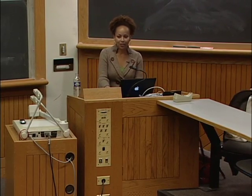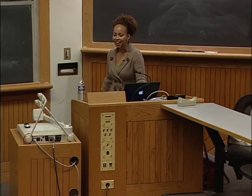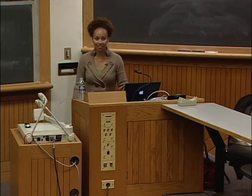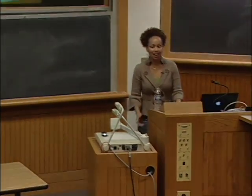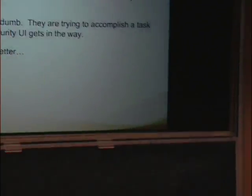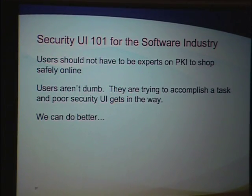So I do want to talk about security UI, because I think that's one of the most important places for the industry to innovate in security. You can have all these fantastic inventions in security, like multi-factor authentication and whatever, but if the UI is not there, if it's not easy to use, if it doesn't help users understand what they're trying to accomplish, then they're going to go around it. And this isn't because they're dumb.